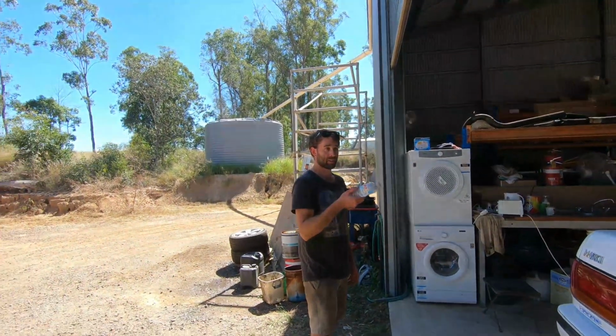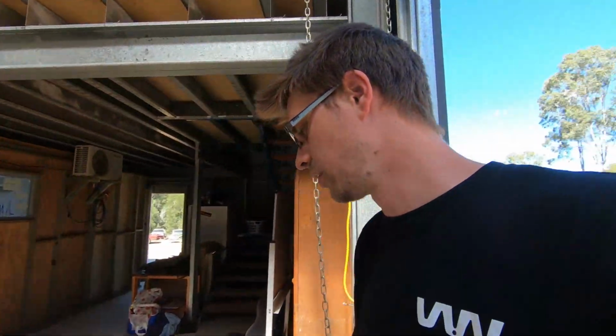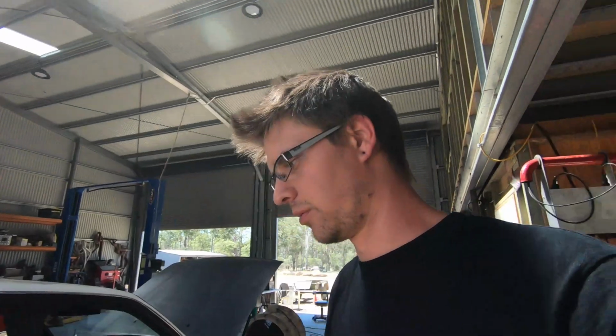So the next run's back to 0, is it? Yeah, back to what it was from factory, or factory 2J timing. I've now put a degree of timing in each run. We are making less power than we were the other day on all runs, relatively. We are pretty sure that is because of the tyres that Adam's put on. It's the only thing that's really changed in the setup, so we're pretty sure that's why it lost power.